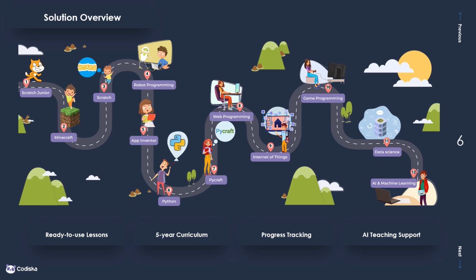So in essence, Codiska for Schools is about empowering both schools and students. We are providing schools with an accessible way to offer cutting-edge programming education. And we're giving students the tools and environment they need to not just learn programming, but to become confident, innovative thinkers ready for whatever challenges the future might bring.